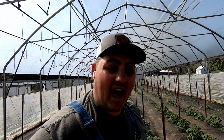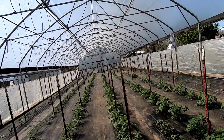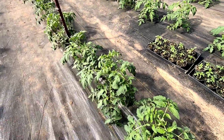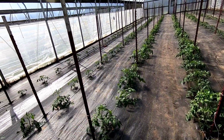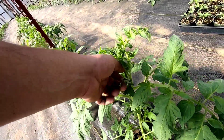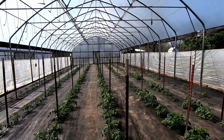Alrighty, y'all, so I'm out here in the high tunnel, and I am getting ready to stake these tomato plants. As you guys seen here in the past couple of days, we have seen a ton of growth on these plants here. This middle row here is Carolina Gold. We got the Red Deuce, and the Red Deuce have been flowering. The Carolina Golds have a nice truss of flowers there, coming on nice, healthy green plants. This is what we want to see.